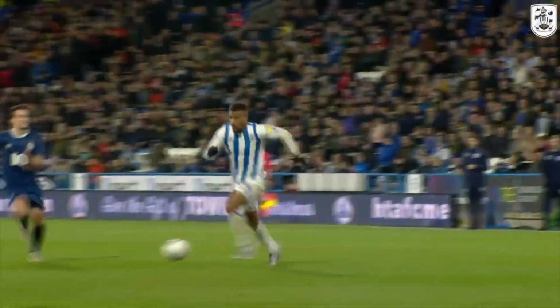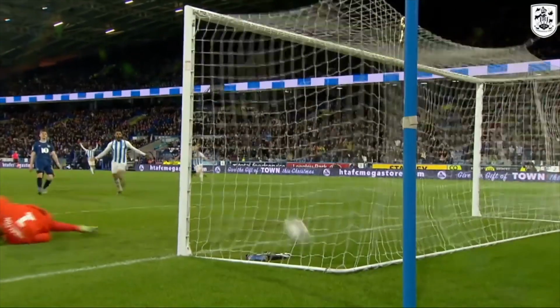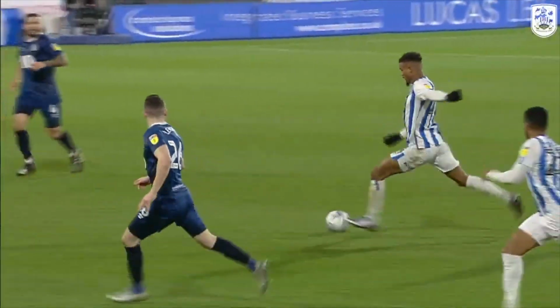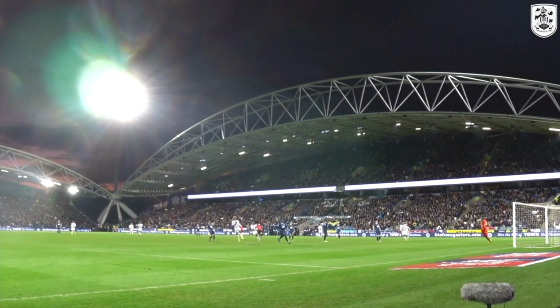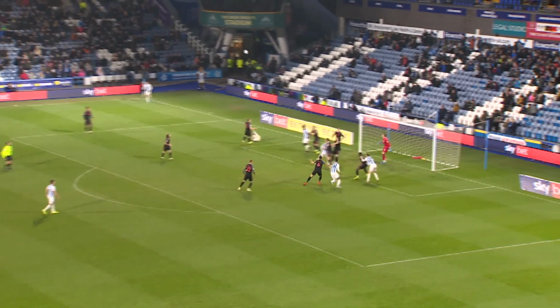Where has that come from? Banks one in the top corner from all of 25 yards. Absolutely superb strike, but wow, that is an unbelievable strike from Steve Mounier. Goalkeeper, absolutely no chance. Walton's done a dive, but more of a token than anything else because it was past him before he even knew what had happened. Absolutely brilliant strike from Mounier. Turning defence into attack like he did against Blackburn on Sunday.